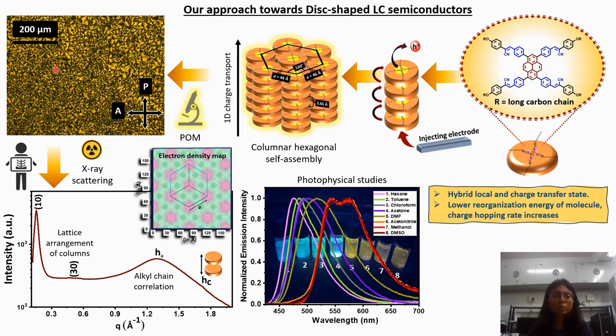Through polarizing optical microscope, where this birefringence pattern declares the anisotropy of a columnar structure. Also, we can do it by X-ray scattering, where we get the corresponding peak of each interaction and reconstruct an electron density map which shows us a columnar hexagonal lattice.